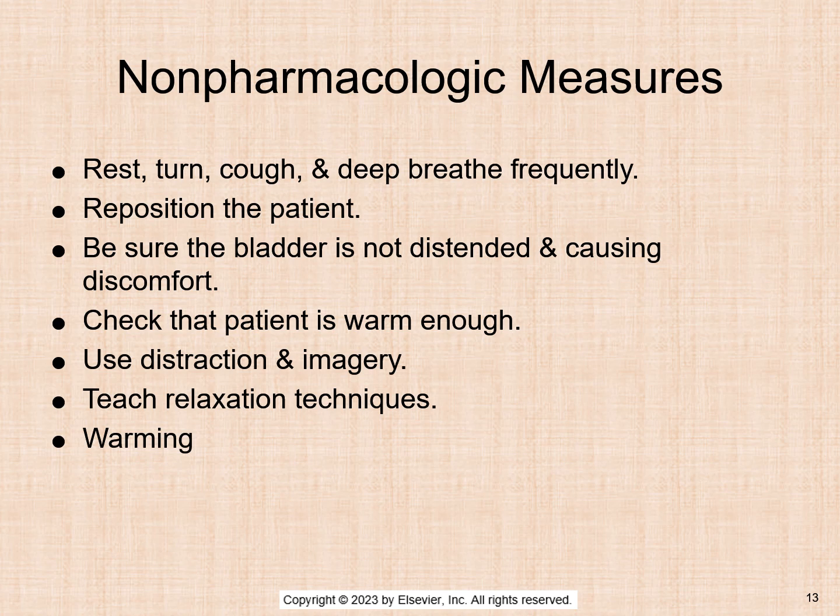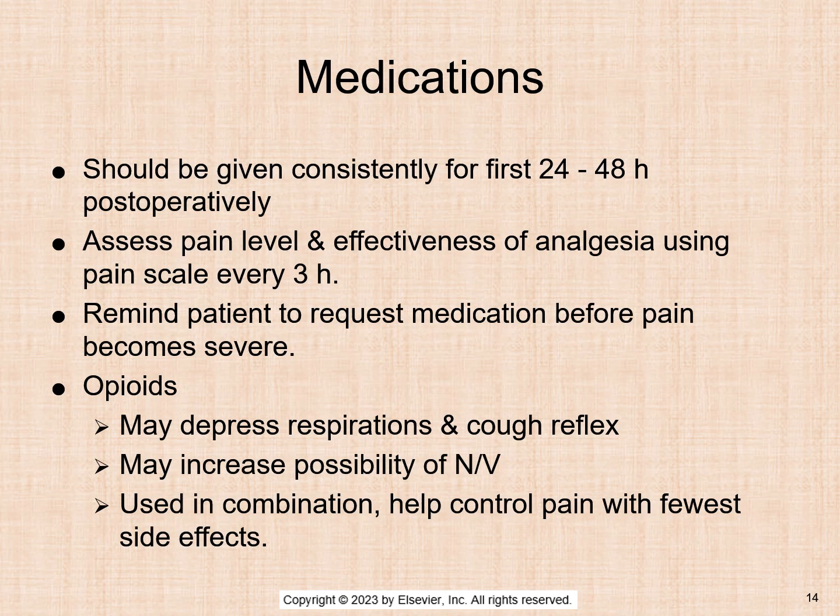The Joint Commission's core measures specifically state the importance of warming a patient after undergoing colon surgery. Placing socks on the patient's feet may help the patient to warm faster. Any opioid medications have the potential to depress and decrease the respiratory rate as well as the cough and gag reflex.